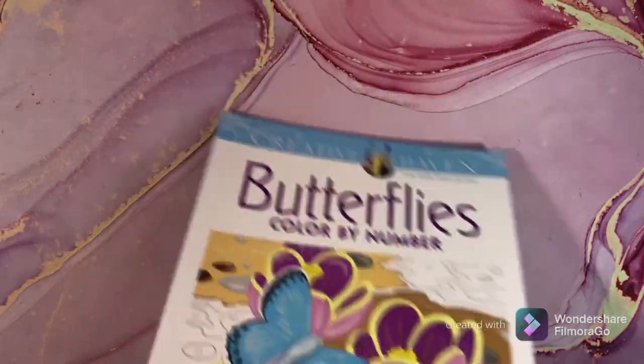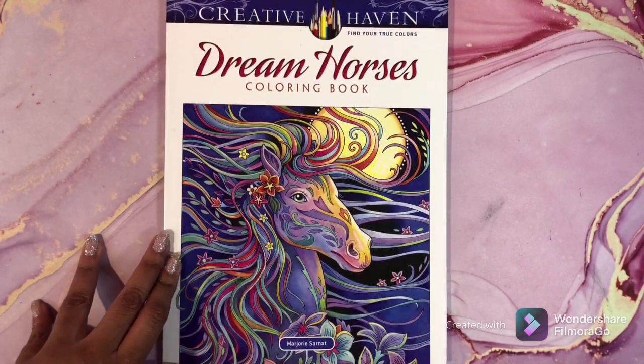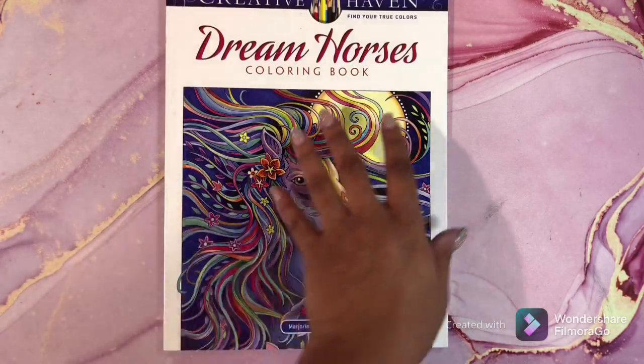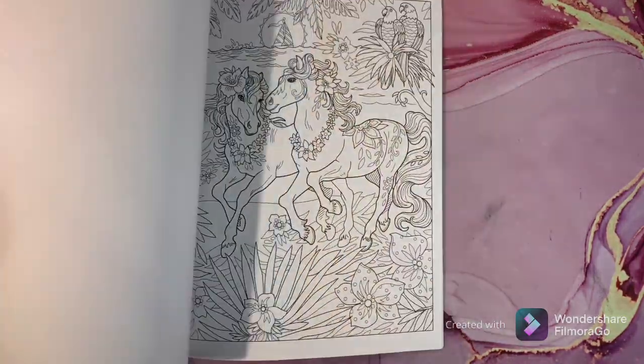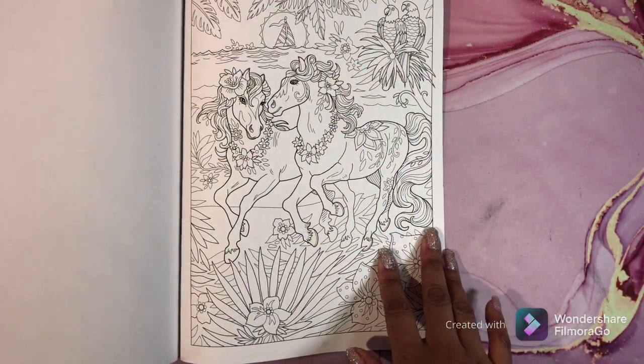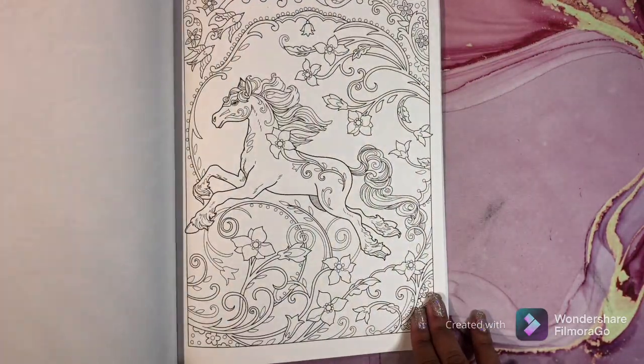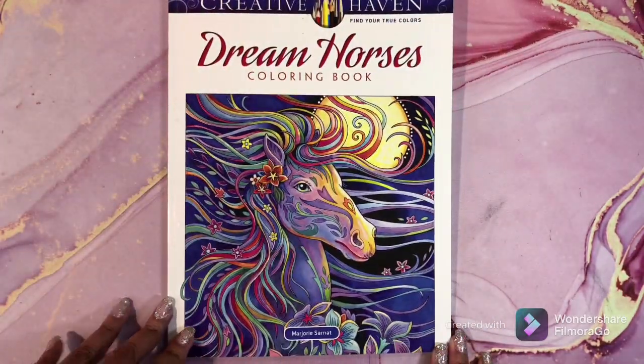Butterflies Color by Number. Let me move the books over because it's a lot of them. This is Dream Horses. It kind of intimidates me a little bit, not gonna lie, but the book is absolutely stunning. Dream Horses. I really want to color in that book, but I'm just intimidated.